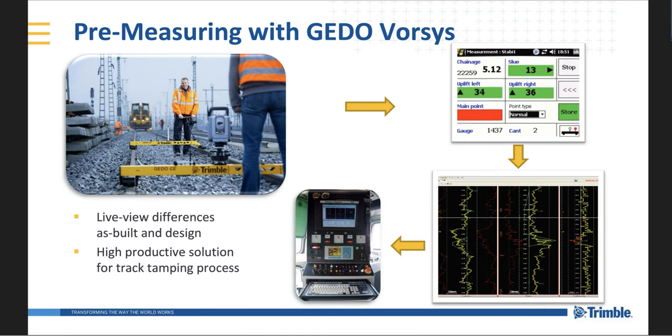Okay, Steph, thanks. Now, in certain cases, what we can do is arrive prior to the tamping operation, and we can pre-measure with the Vorsys system, collect the information live in the field, and process it in the GEDO Office software. What we can also do at the same time is, once that data has been provided into the tamper, fire up the tamper and then come behind it and measure to not only check what the tamper is doing, but also collect data for the following tamping run.